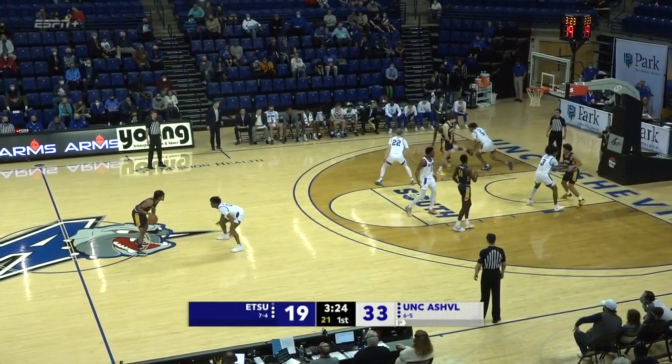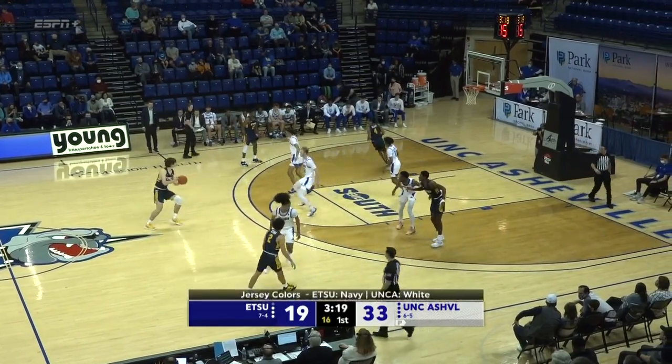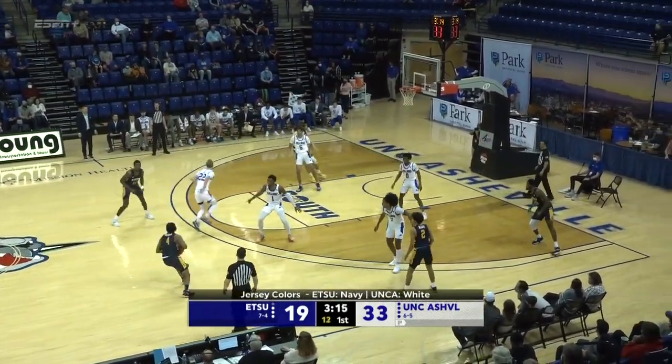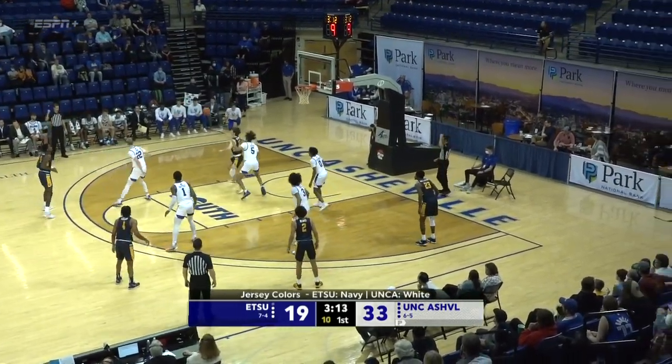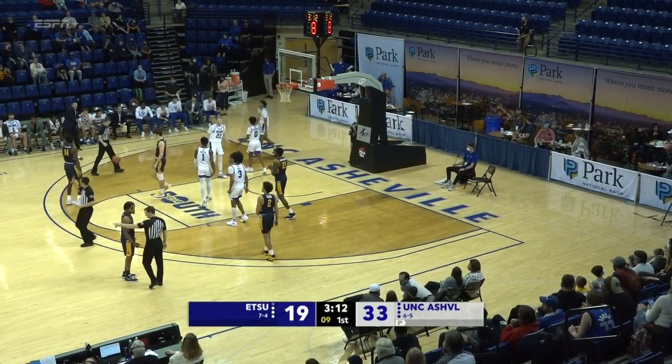Sloan across the timeline with the ball. Here's King. Weber back into the game, playing with two fouls. Sloan took the bump. Down low, the foul spotted on Mason.